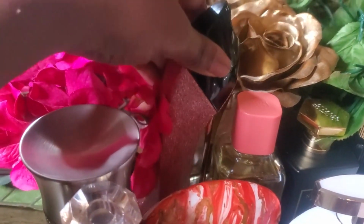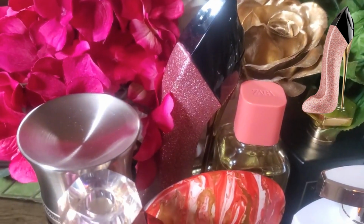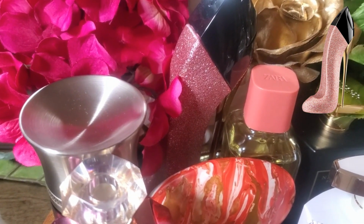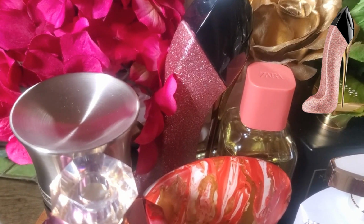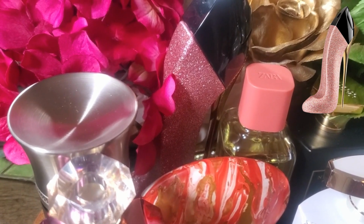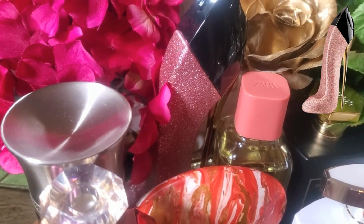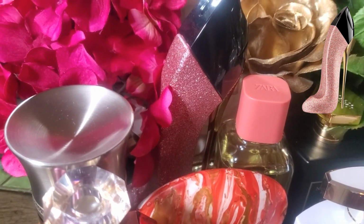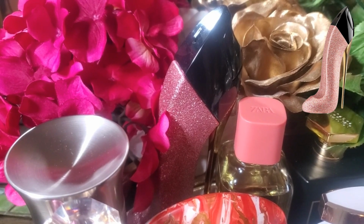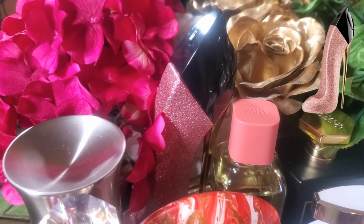Then I have, this is Good Girl, but this is Fantastic. And honey, that shoe is fantastic, fantastically pink and just pretty. That pink pepper in there, honey, it is so good. Now, if you don't like a pink pepper, I'm not sure if you would like this, but to me, this gives me all of the sexy Valentine's Day vibes, and I just love it.